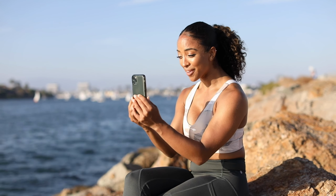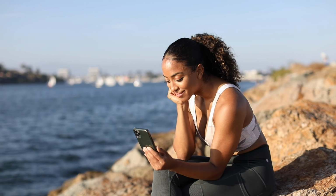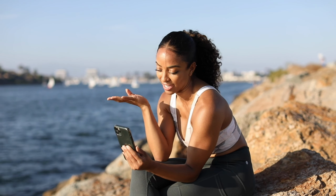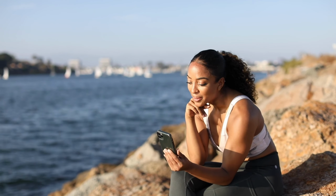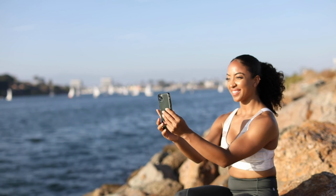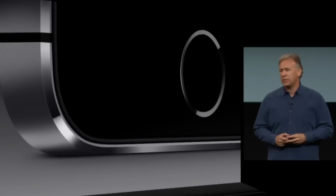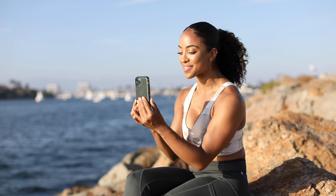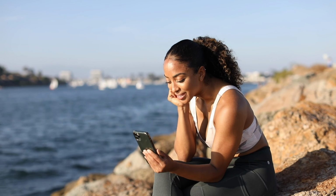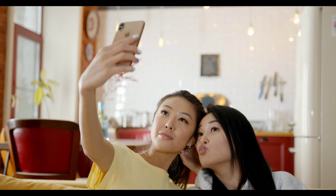Another interesting leak suggests Apple might combine Face ID with in-display Touch ID. For years, fans have been asking for a return of fingerprint authentication, and the iPhone 17 might finally bring it back. Apple has been developing ultrasonic fingerprint sensors, which are far more accurate and secure than traditional optical sensors. If they pull it off, you could have both Face ID and Touch ID working together, giving you two ultra-secure ways to unlock your device.